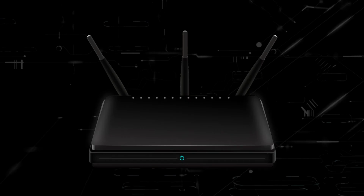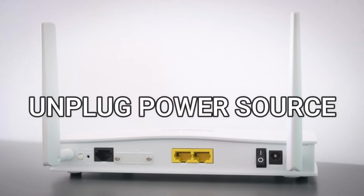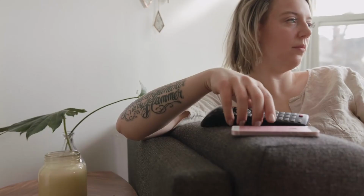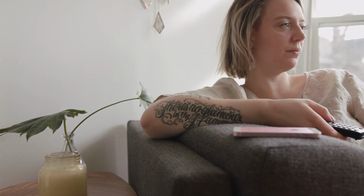If that doesn't work, then locate your router and go ahead and unplug the power source to your router and leave it off for 60 seconds. Then plug it back in. It'll probably take a couple minutes to reboot and get back online, but see if that works.